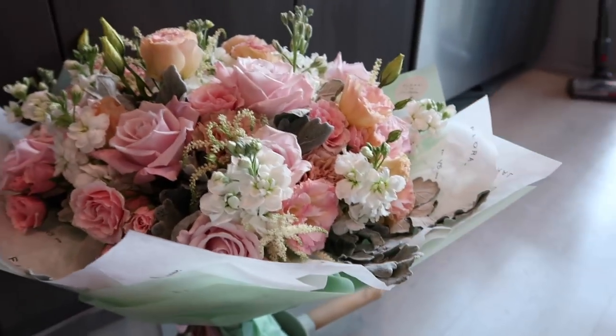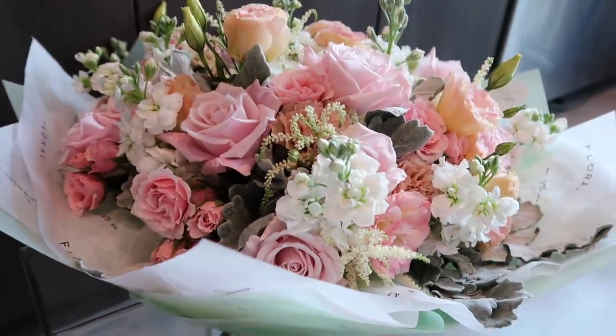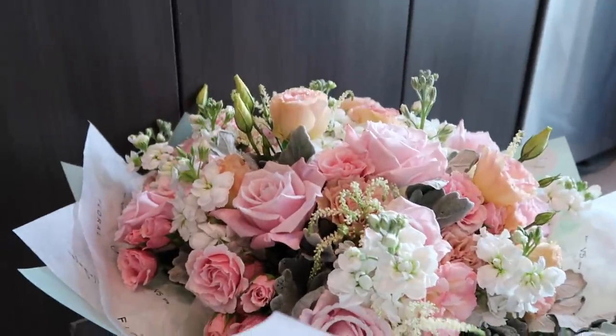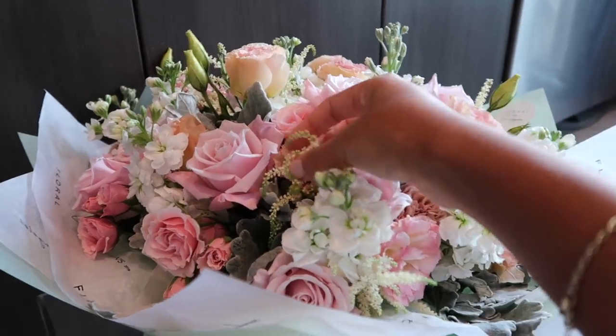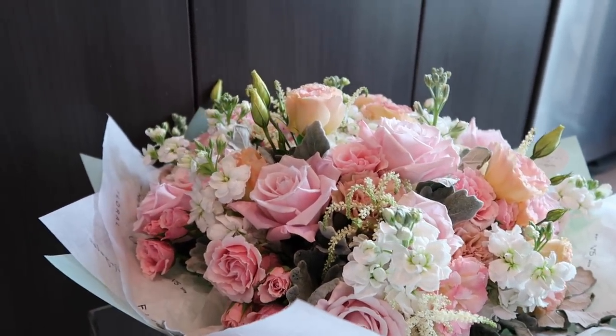I think Floral Number 5 is my favorite, but there's also the Peony Shop, which is also really beautiful. So I will link those two flower shops down below in case you guys want to send them to your significant other. You guys, flowers really change a girl's mood, and I don't know why guys don't do it as often as they probably should, because I think it really changes the girl's mindset, and it makes her so much happier, for me at least.